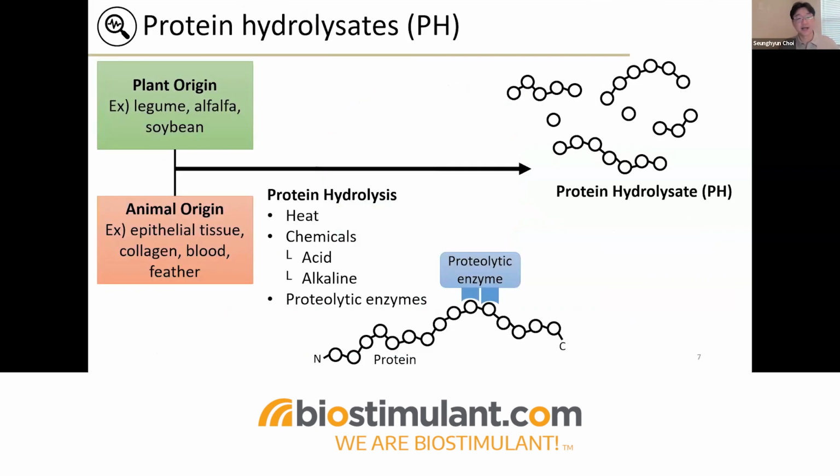Protein hydrolysates, I'm going to say pH. pHs are a mixture of polypeptides and free amino acids. They are produced by breaking down protein sources through partial hydrolysis. Now, these protein sources usually come from either plant or animal origin. And the interesting part is that they're mostly agricultural byproducts. So, in a way, we are reusing agricultural waste to make something useful.